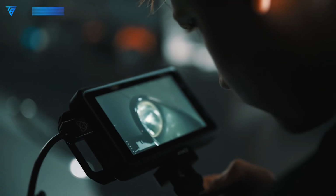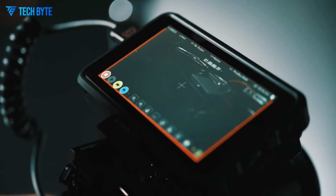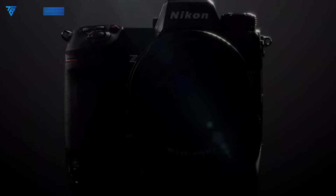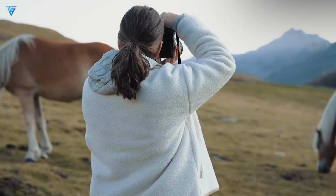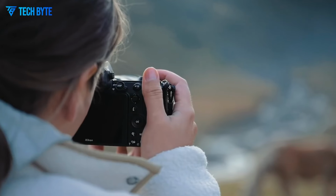Now let's turn our attention to one of the most talked about new cameras, Fujifilm's freshly unveiled X-E5. This model takes design cues from the much-loved X100 series, offering a retro-inspired aesthetic in a more flexible body that supports interchangeable lenses. Inside, the X-E5 is essentially an X-T5 in disguise.